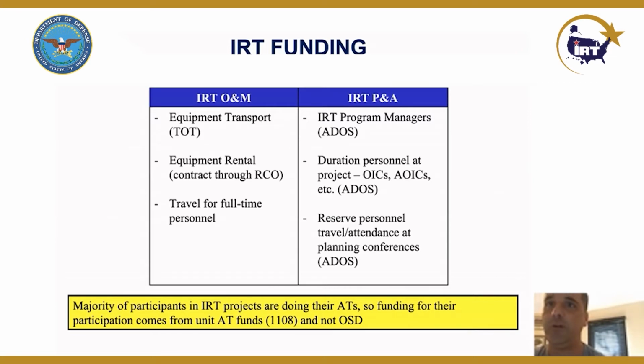So the IRT O&M money, that is 0100 money that comes directly to us from OSD. And then the P&A essentially gets reprogrammed from 0100 money into 1108 money. So that is reserve money that funds reserve participation. So there's two funding flows, in other words, O&M and P&A.